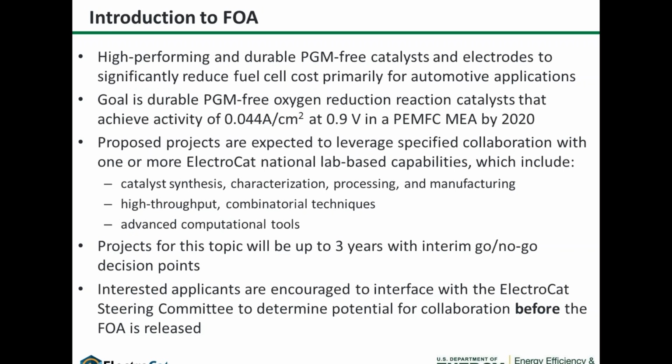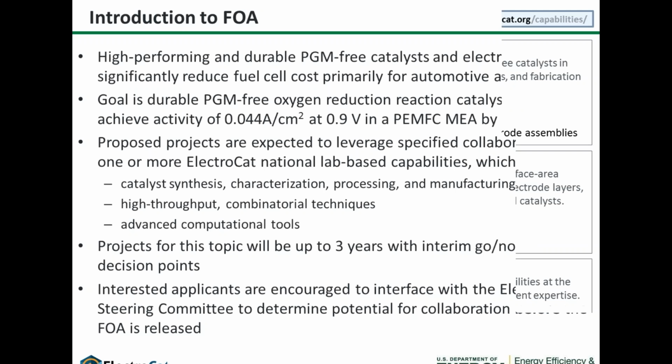Again, as I mentioned, we're expecting projects to leverage specified collaboration with one or more of the national labs that are involved in ElectroCat, including both the experimental and the computational side of it. These projects are expected to be up to 3 years with interim go, no-go decision points. And I think, last but not least, interested applicants are encouraged to interface with the ElectroCat steering committee to determine potential for collaboration. And this, and I stress this, needs to be done before the funding opportunity announcement is released. Next slide.